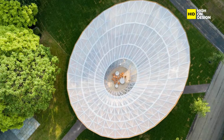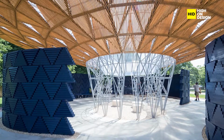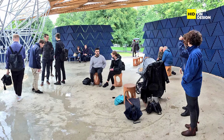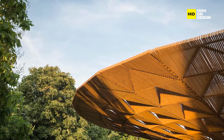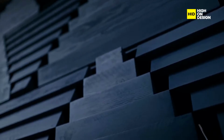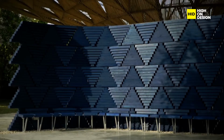A great overhanging roof canopy made of steel and transparent skin covers the entire footprint of Kere's Serpentine Pavilion, allowing sunlight to enter the space while also protecting it from the rain. Wooden shading elements line the underside of the roof, creating a dynamic shadow effect that changes with the movement of the sun and clouds. The wall system is made of prefabricated wooden blocks assembled into triangular modules with slight apertures, giving lightness and transparency to the building enclosure.